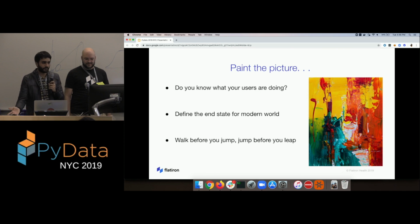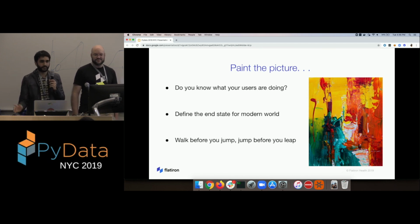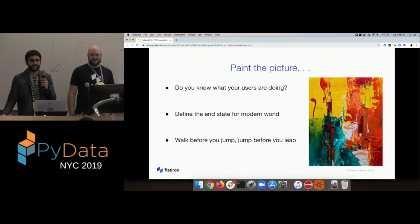And of course, walk before you can jump and jump before you can leap. So you define the end state. You're not going to go out tomorrow and rip the rug out from underneath everyone and say, great, and in one sprint, we're going to change this entire system altogether. That's not going to work for a number of reasons, obviously.